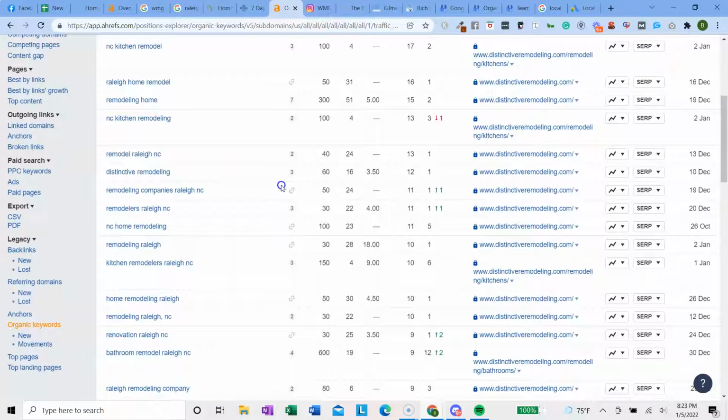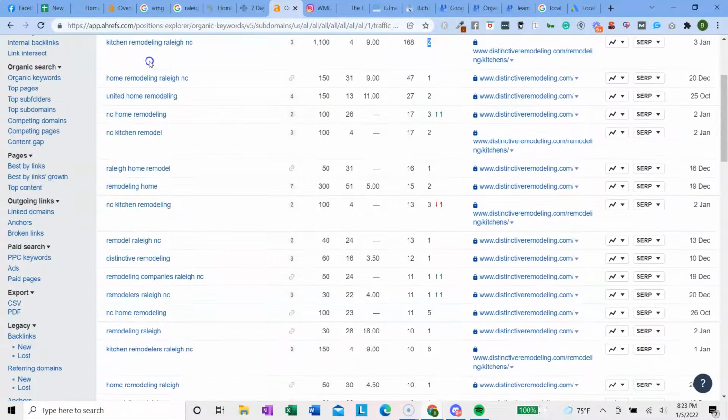And so usually when I'm building a website for somebody who wants to rank on Google, we'll make a list of all the different keywords that you want to be ranking for, whether that be remodeling, flooring, siding, etc. Then we'll look up the specific variations of the keywords and add those inside of the content so Google knows what your website is about.